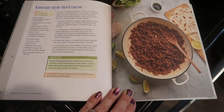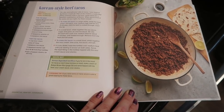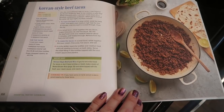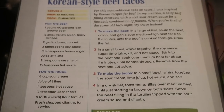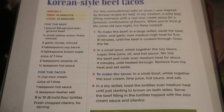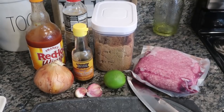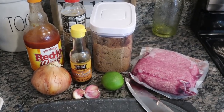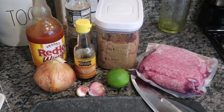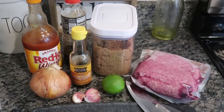So we're starting off with our first recipe, and it's the Korean style beef tacos, which I told you guys that I ended up turning into rice bowls, which was perfect for meal prep for my family. And you can tell that it's super easy. It's very minimal ingredients, and she does down below give the instructions on how to break it down into doing it with tacos, as well as how to make a crema. But again, I didn't need to do that because I just layered this on top of some rice.